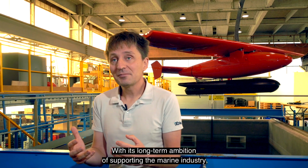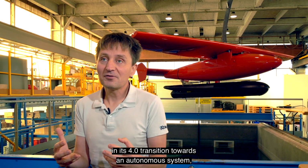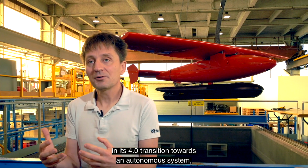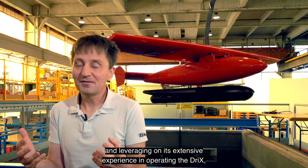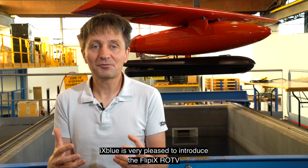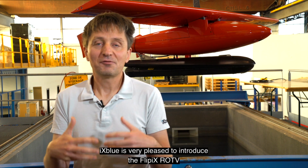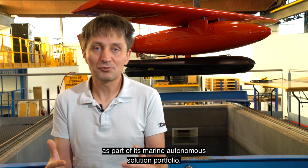With its long-term ambition of supporting the marine industry in its 4.0 transition toward autonomous systems, and leveraging its extensive experience in operating the DriX, iXBlue is very pleased to introduce the FlipiX ROTV as part of its marine autonomous solution portfolio.